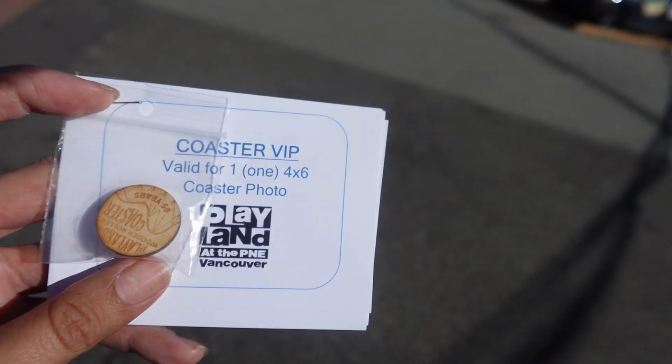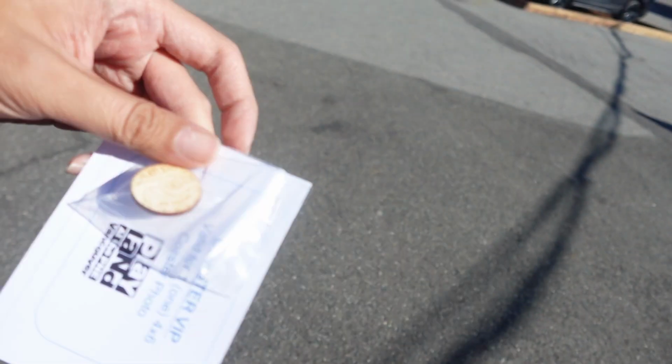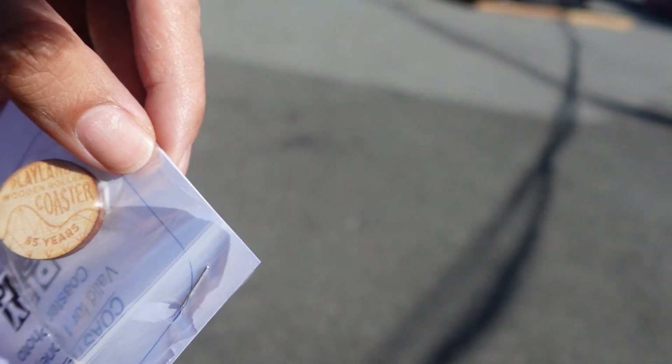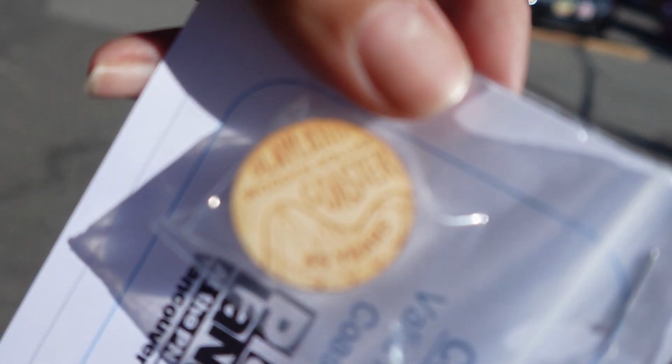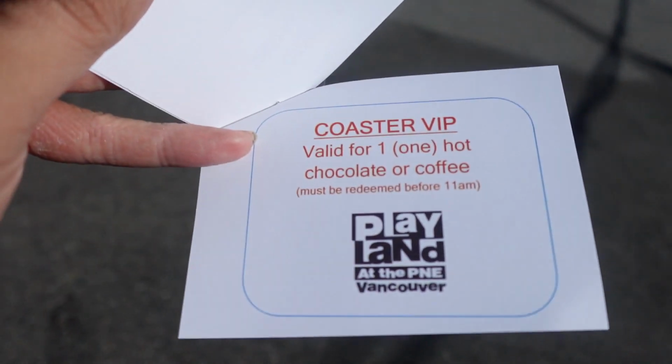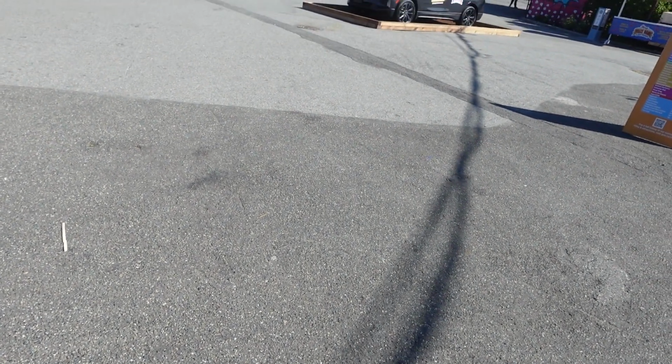Alright, so as part of this VIP experience, I got this cool commemorative coin made out of wood, looks like. Playland wooden coaster, 55 years. That's pretty neat. Alright, I got a photo. Sweet. 4x6 coaster photo. And you also have this one bag of mini donuts. Must be redeemed for 11 a.m. Nice for breakfast. And then valid for one hot chocolate or coffee to go along with those donuts. That is something I think I will indulge in.